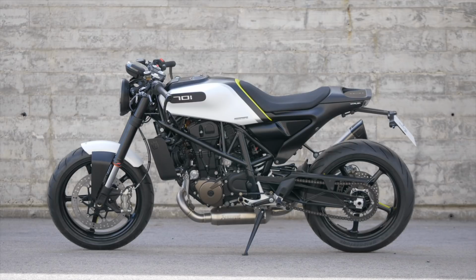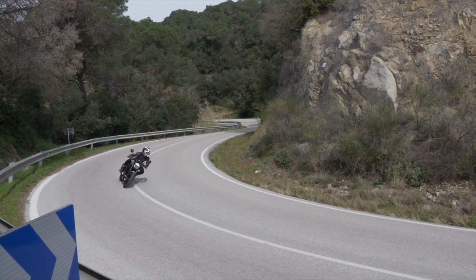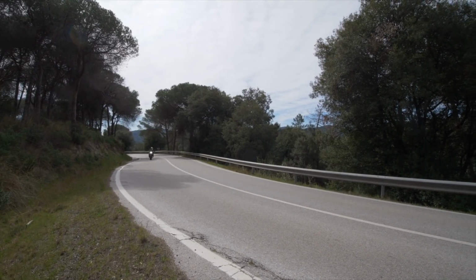This bike is incredible. We just rode all around the back roads, the twisties of Barcelona, and I'm having a blast on the bike. It's got a quick shifter, it's got auto blip, so it makes it simple to rail on this motorcycle. It carves through the corners like nobody's business.